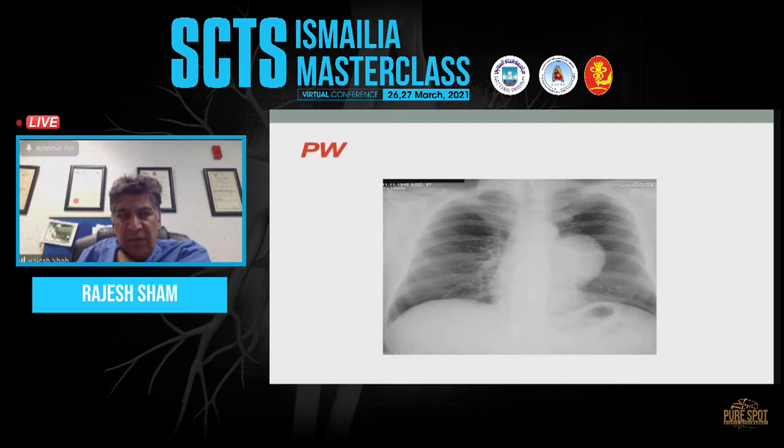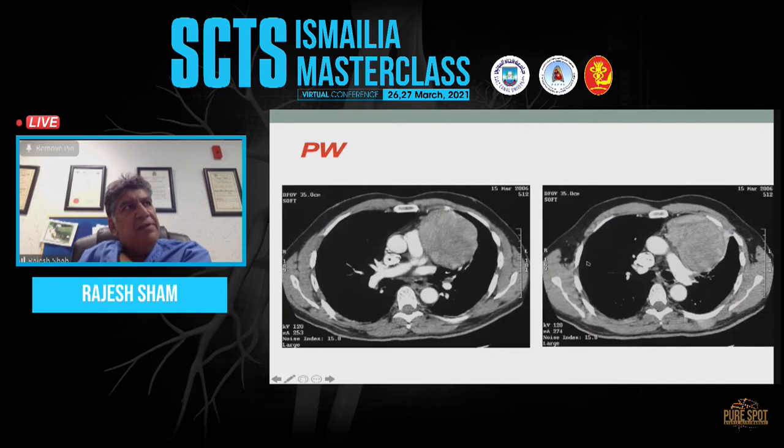This is a chest X-ray of another patient with quite a significant abnormality in the left side of the chest. On the CT scan, you can see a very well-defined mass, which is probably arising from the mediastinum. It's got well-defined borders. We biopsied this mass. It was a thymoma, which was then successfully resected through the left thoracotomy.